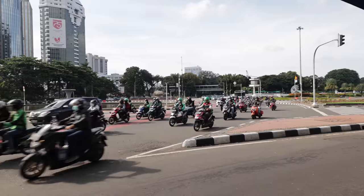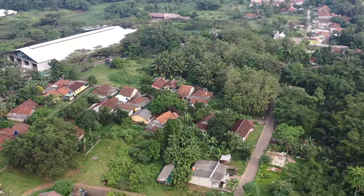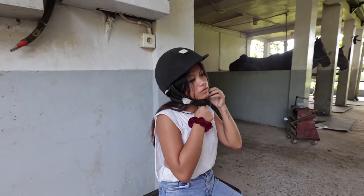After arriving in Jakarta and exploring the city, our trip continued an hour west to an area called Tangerang, a place far from tall skyscrapers and big highways. For the next 2 days, we'll be living at APM Equestrian Center, learning how to ride horses and enjoying the amazing facilities they have to offer.